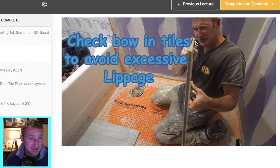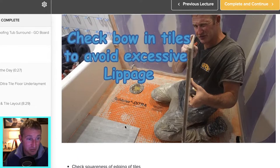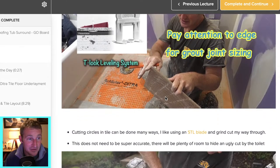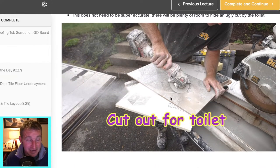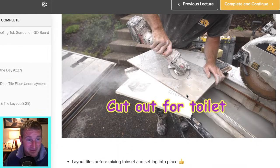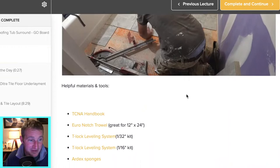But yeah, pay attention to the edge of your tile and how much it's bowing. A lot of these 48 inch, huge pieces of tile now can be tremendously curved. That's going to make you decide whether you want to go with the third pattern or the half pattern. So I kind of just highlight that. And then going through the cutting. Again, for cutting tile circles and such, there are so many different methods, but I found this to be the easiest way to go about it. And you just lay everything out and get everything ready for the next day.